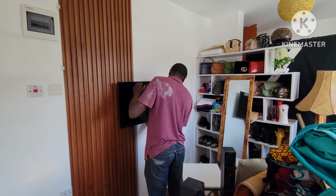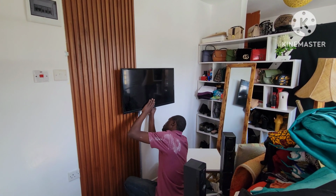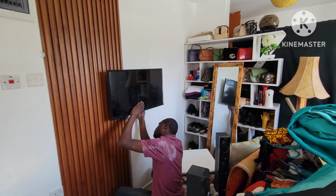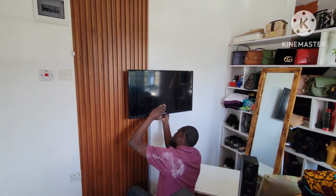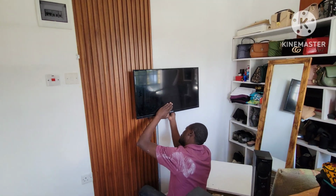Look at that wall. Wow. So he's called Oscar, just in case you've already purchased your fluted panels and you need a fundi. So he's there to install. So I'll place his number down below.